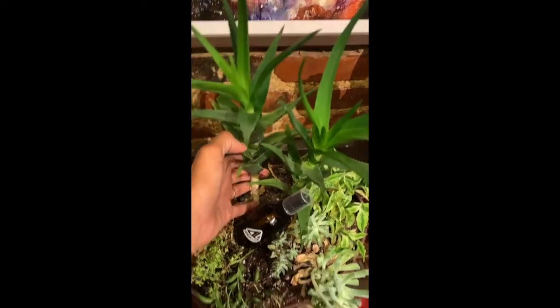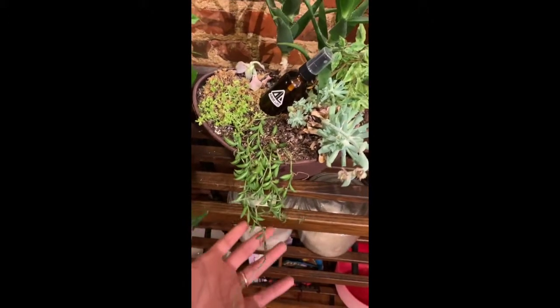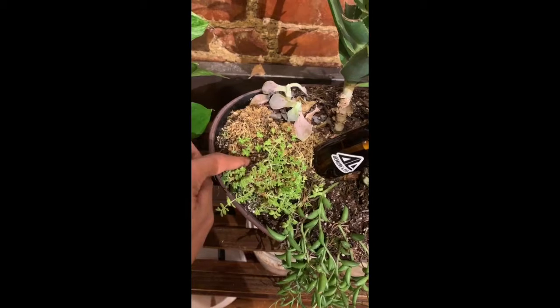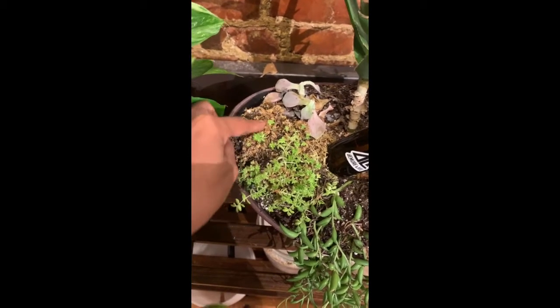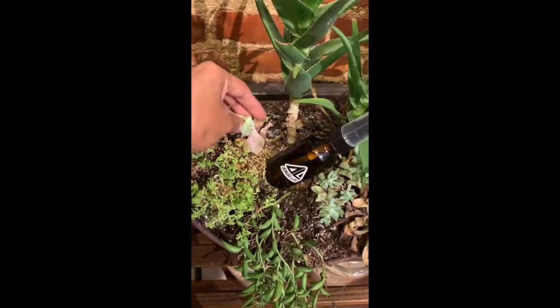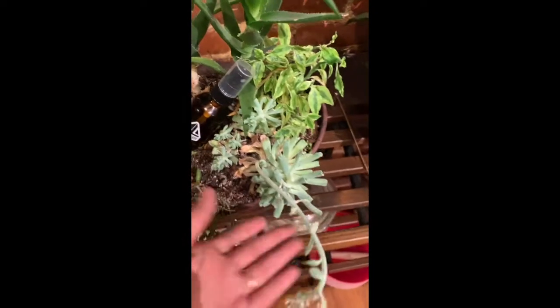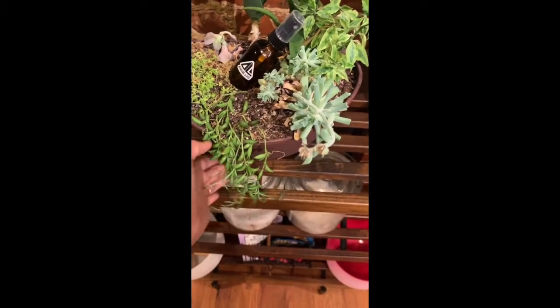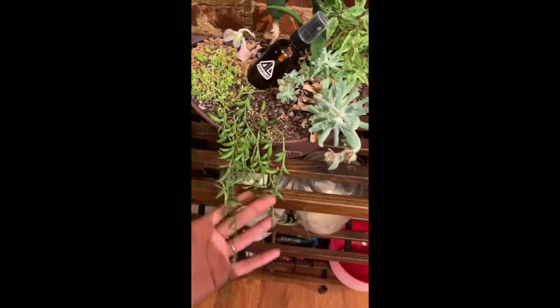I got this like arrangement from Lowe's. Whatever that was, it's dying, and it was extremely hard to water. I still don't know what it is in this either. I think I really just might as well do my own arrangement. That's what it inspires me to do.